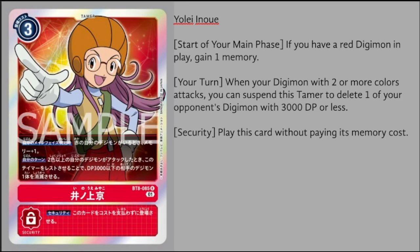But speaking of a red-yellow removal type of deck, next we have Yoli. So Yoli is making her appearance similar to Cody. She has very similar stats and very similar abilities. So she does have the ability where at the start of your main phase, if you have a red Digimon in play, then you get to gain one memory. So it is supporting what Cody was supporting, where the idea is you're going to be moving your Digimon out of raising and then she's going to trigger. So you're still getting the memory before you play really any card you could.